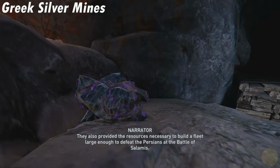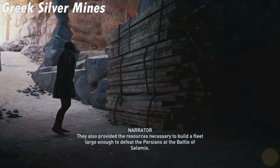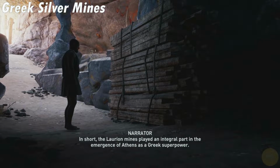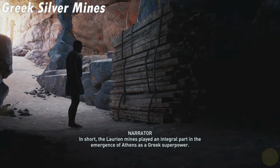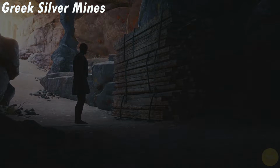They also provided the resources necessary to build a fleet large enough to defeat the Persians at the Battle of Salamis. In short, the Laurion mines played an integral part in the emergence of Athens as a Greek superpower.